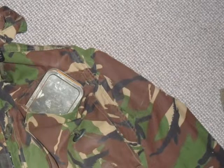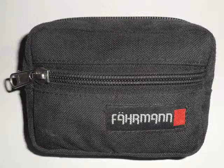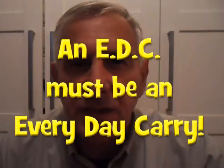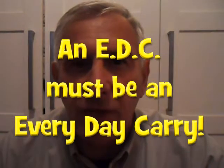Hi, today we're going to have a look at my EDC, but it's not a normal EDC, it's a heretical one. Back in the day, people used survival tins, but then they found out that tins were alright for making char cloth, but they were no good for boiling water or making cups of tea, so people moved on to a survival pouch. We'll have a look at my survival pouch, but an EDC must be an everyday carry.